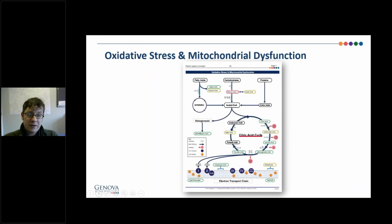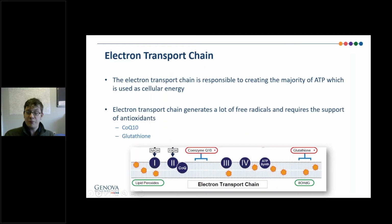Then from acetyl-CoA, we come down into this citric acid cycle, and this just spins around and around, and we're looking for backups in this particular pathway as well. You can see all the vitamin cofactors listed out there and how they might relate to how this backs up. But at the end of the day, all of these processes are primarily important because of the way that they feed into this electron transport chain. This is where the magic happens. This is where the cell actually makes energy in the form of ATP.